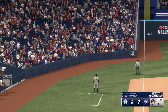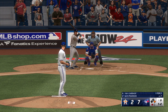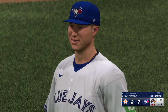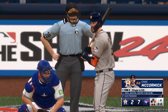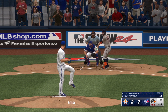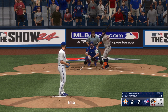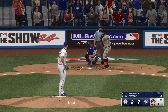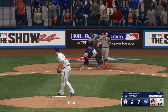So a foul ball makes it 1-2. Right-handed reliever. Swing and a miss, struck him out. And just one out remaining for Houston. Now here is Chas McCormick. McCormick. That one's in there. That's strike one. And there's a ball. 1 ball, 1 strike.